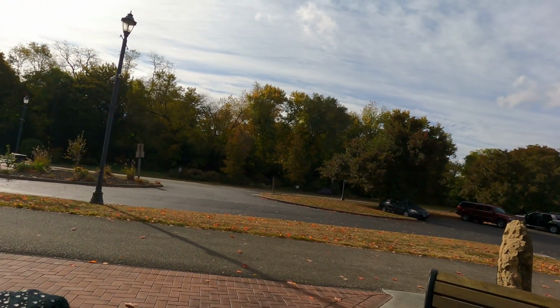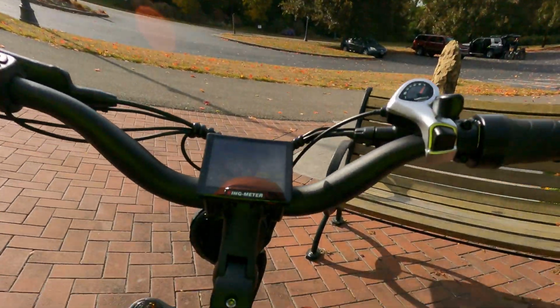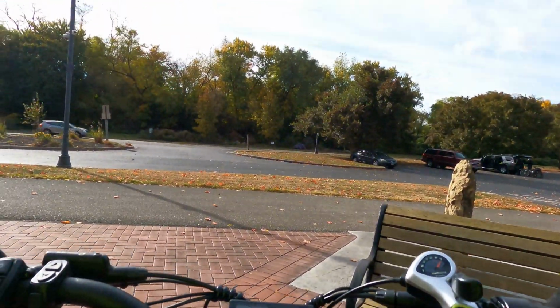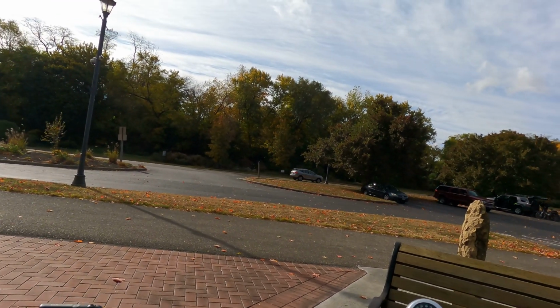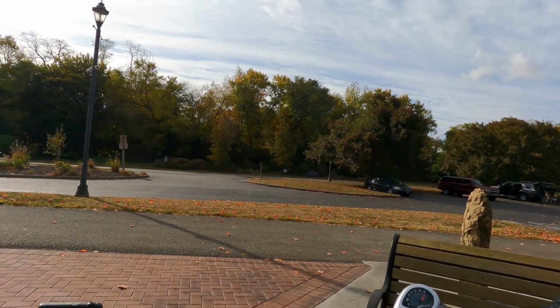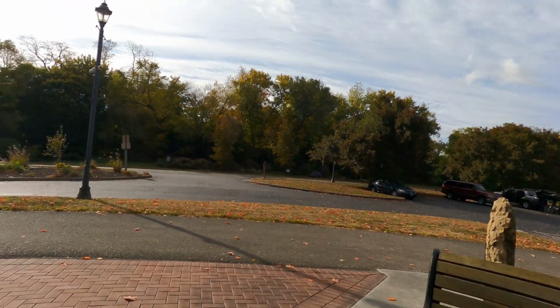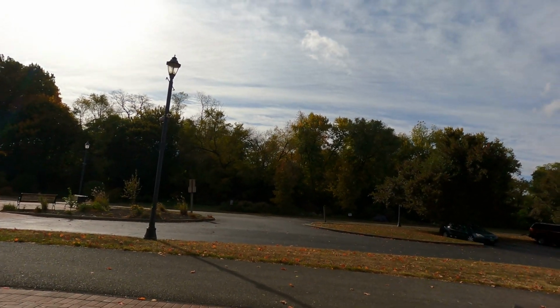Okay, here we are. We're down to 43% on the battery at 16 miles. Well, it's probably closer to 15 on the accuracy of the mileage. But I'm going to stop my watch here and then I'll get off the bike here and show you a little bit about it.